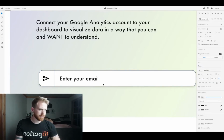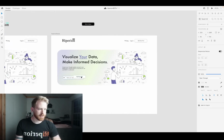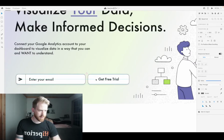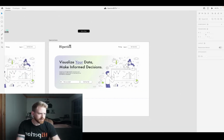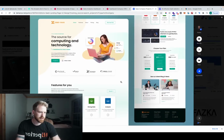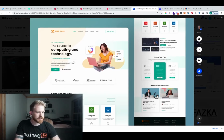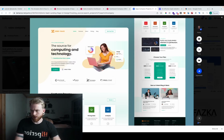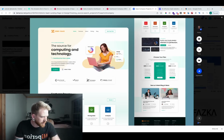Definitely don't put a border on that. All right, and then we'll say that definitely needs to be a different color. All right, let's see if I can pull a screenshot in. Because I do really like this. One sec. UI example. All right.